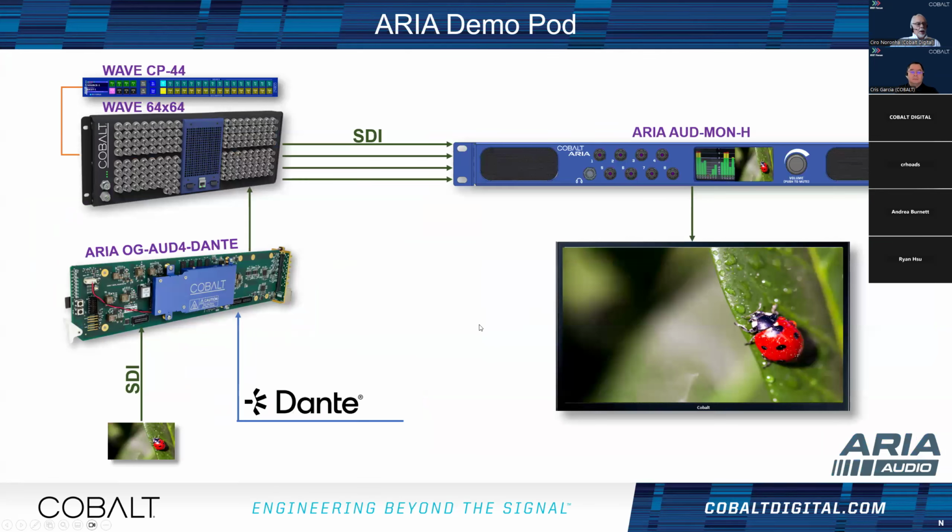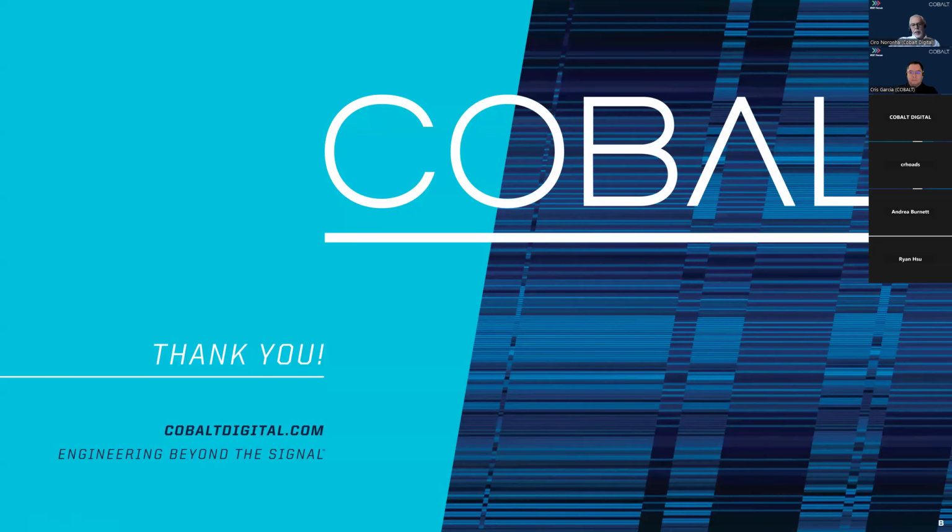And the final demo is the ARIA demo pod. We'll have the Dante card, which we introduced last year, so it's not new, picking up a Dante stream and generating an SDI signal, and we'll have a number of SDI signals coming to the audio monitor. So you'll be able to listen to them. You'll see the video displayed on a monitor right next to it. You're going to be able to select stuff here, and essentially you will be able to select stuff here too, and just listen to the audio. So we'll see the full feature audio monitor in operation. We're not going to have the ladybug, it'll be different video, but you'll see some nice looking video there. And that's it. That's the thank you slide.